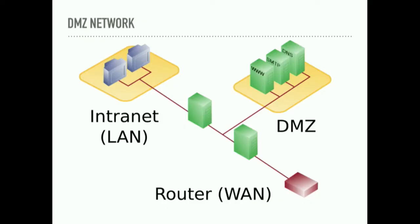So here's what it looks like. These two green boxes in the middle here are two firewalls. One is protecting traffic that is destined for the internet. The other is protecting traffic that is destined for your internal intranet, your local area network. And then trapped in between those is your DMZ zone.